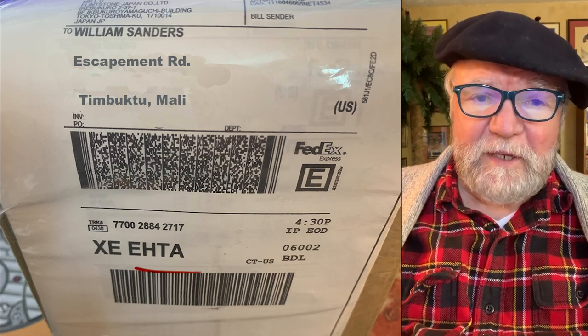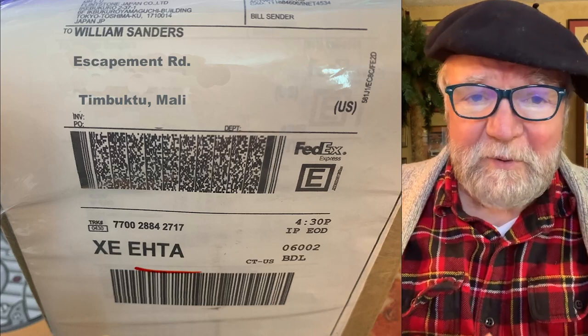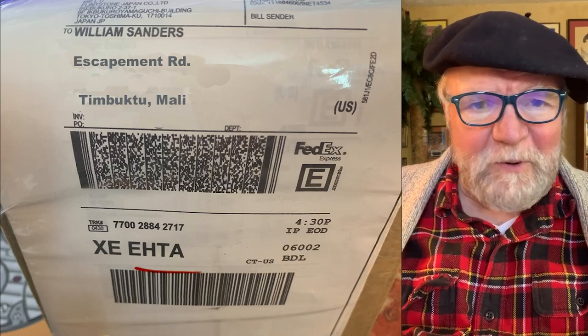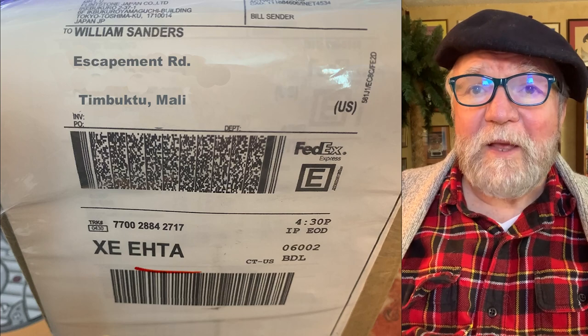And then a couple days later, I got an invoice in the mail, and I didn't know anything about it. That wasn't FedEx's issue. I don't know what it was. But anyway, I'll say something nice about FedEx. They did a good job, they got it here.